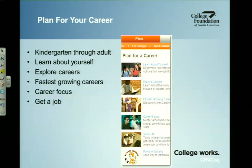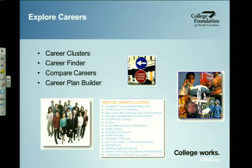Plan for a career. Our website is not geared just toward high school students and adults. It's geared towards students kindergarten through adulthood. And you may say, well, what in the world would a kindergartener need to know about planning for college? Well, we want them to start thinking about careers and being able to match careers with pictures. So therefore, we created something for everyone. Learn about yourself. That is assessment tools that I'm going to talk about. Career assessment, exploring careers, hottest, fastest growing careers, and of course, career focus and getting a job. Career clusters and career finder, comparing careers, and career plan builder can be found all under our Explore Careers module on our website. Students want to know what colleges and universities offer the career that I want to pursue.